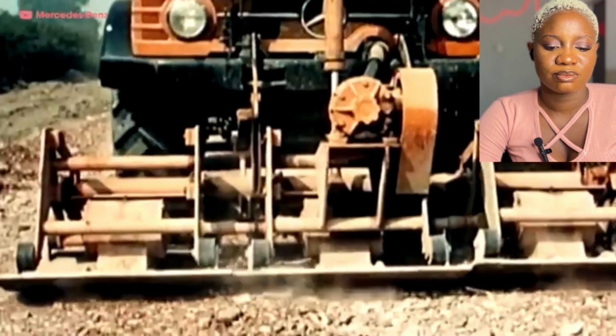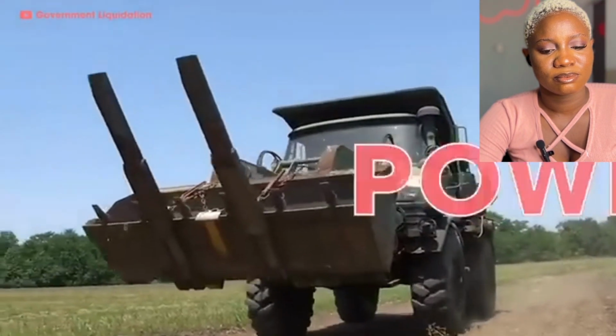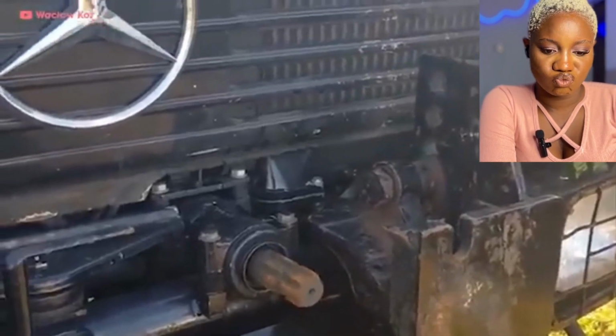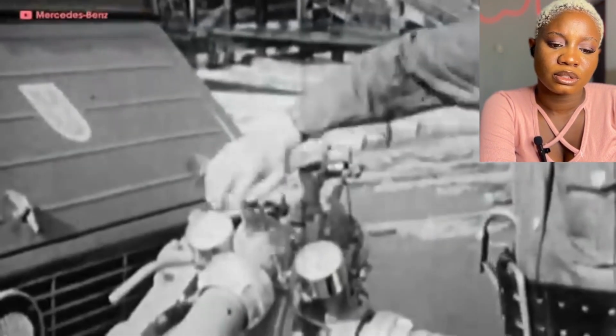Now, even though the Unimog was a tractor, it looked a lot like a truck. But it had a common tractor feature known as power takeoff, or PTO. To this day, the PTO capabilities of the Unimog help it stand out as the Swiss Army knife of off-roaders. PTOs are extra drive shafts that can be powered directly by the engine, and the uses for them are endless.